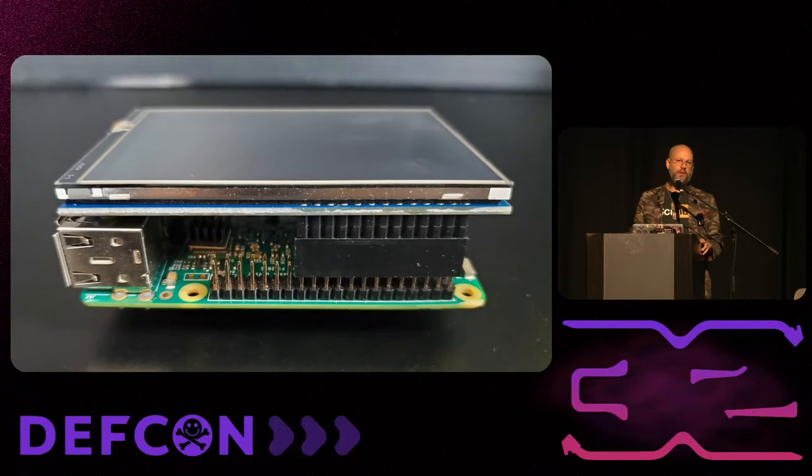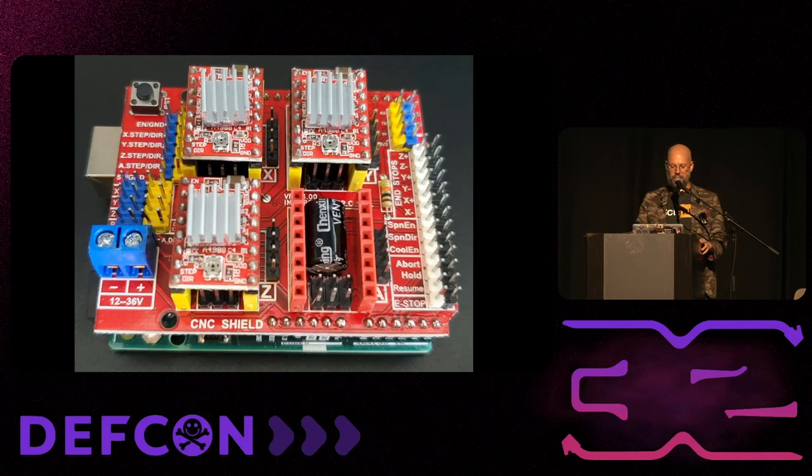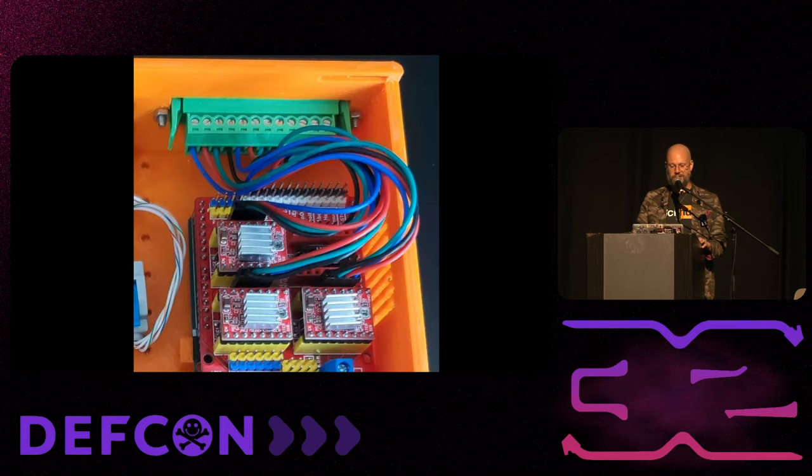Here you can see how the screen actually snaps in. And here's the CNC board. Again, it's a real simple little unit. Comes in a little kit, and you just snap everything together. Here again, you can see these wonderful connectors. They're really, really robust, and there are a lot of wires there, but you just have to count them in and screw them down.